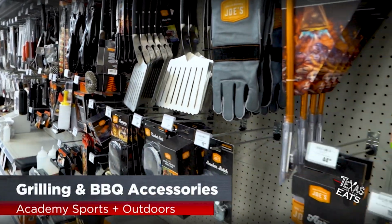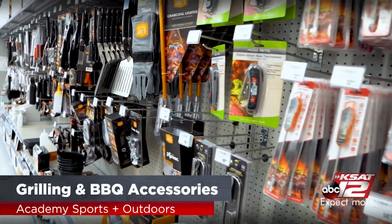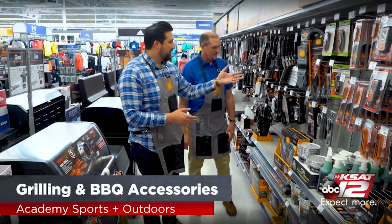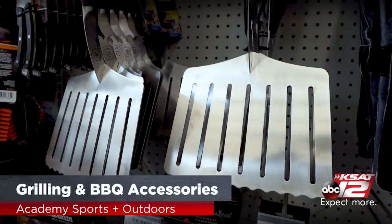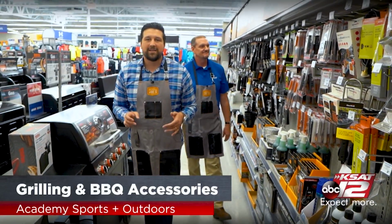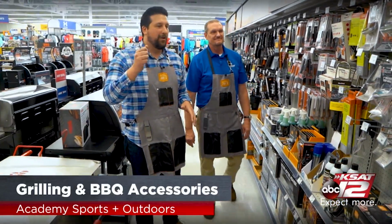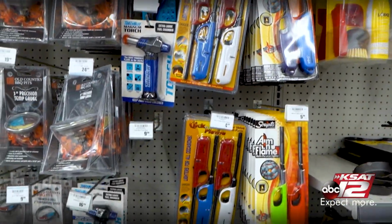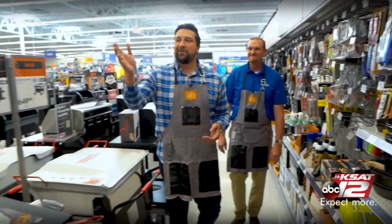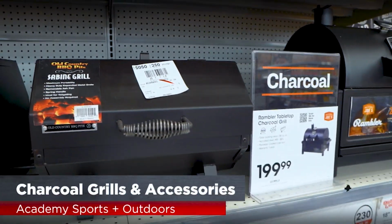Accessories, super crucial item that you need when you're cooking outside. And you have everything over here. You got gloves, spatulas, all the adjustments that you would need to make the grill perfect, plus a thermometer. You got to know what's going on the inside without ruining it or opening up the grill. You got the lighters, and lighters are important, especially for charcoal, right? Oh, absolutely. And you got a whole back wall right here. This is all the charcoal accessories that you would want.